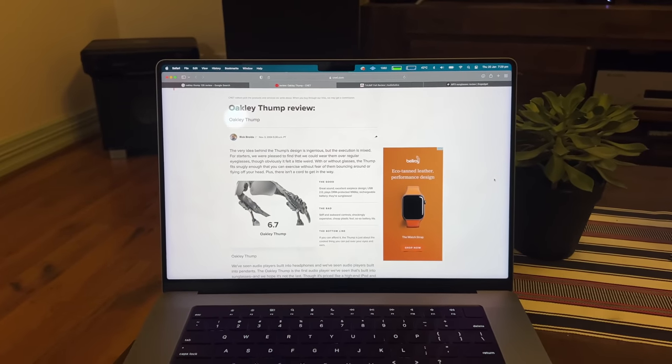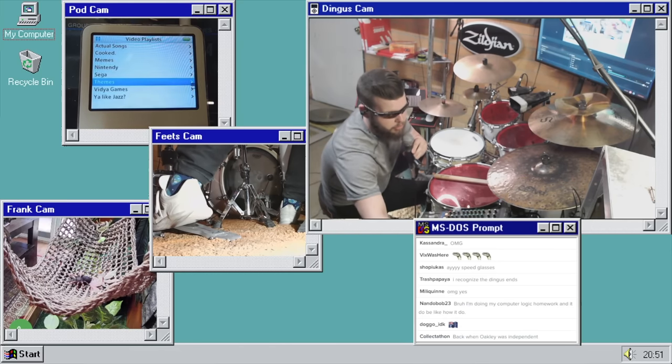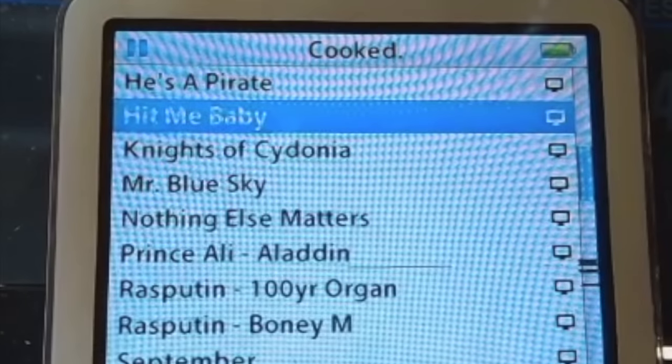So as punishment, I wore them in one of my drum streams. Better play some really cool stuff to commemorate these amazing glasses. It's gotta be good. Yeah, this one's great.